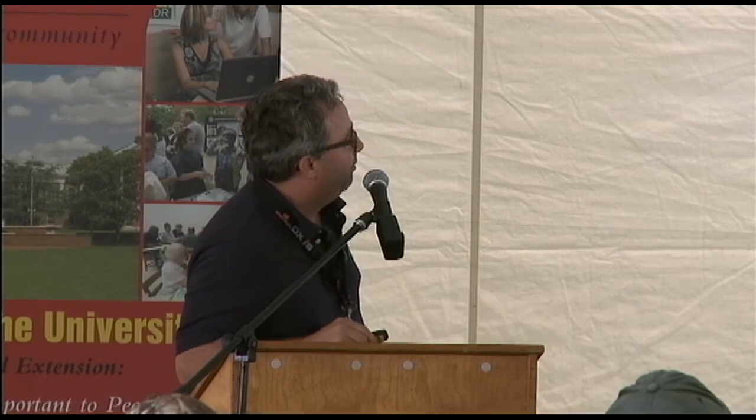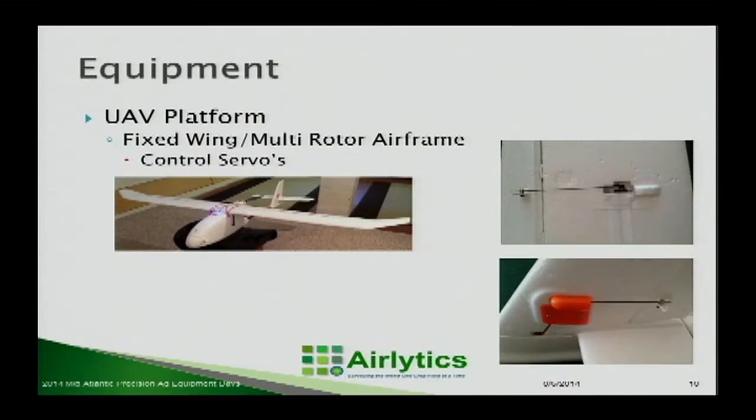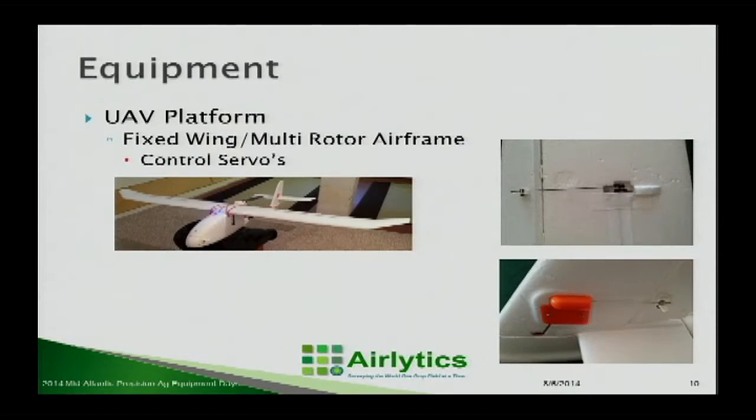So with regards to the platform, here's a fixed wing platform. It has servos in the wings for the ailerons and the rudder and the elevator, so little motors that make those control surfaces move.